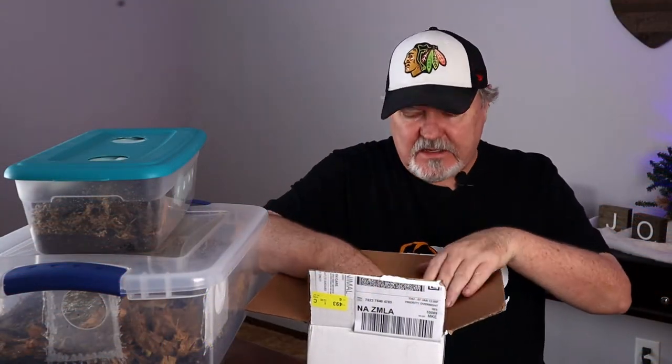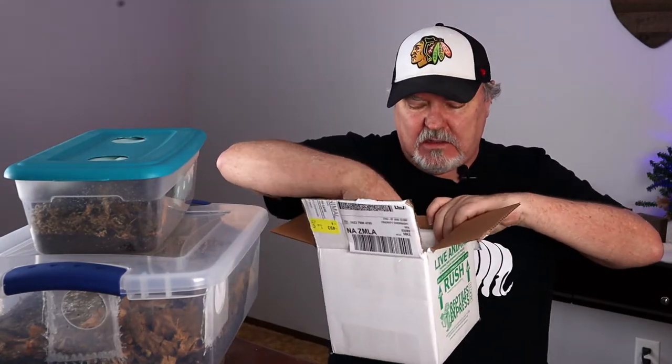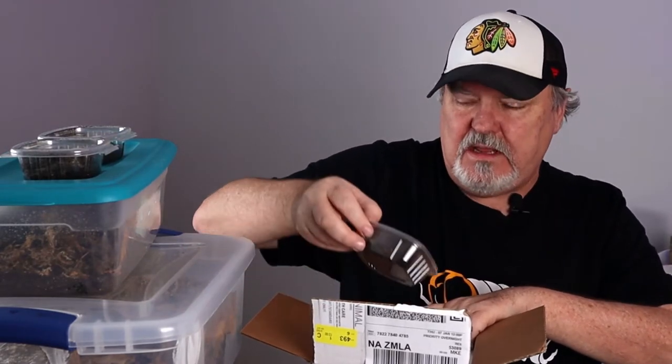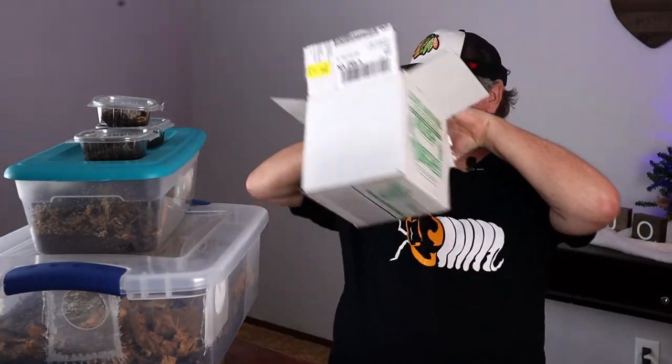This is such a neat, neat packed box. Incredible. All kinds of paper towel. And we have 1 isopod, 2 isopods, and 3 isopods. And again, just a really nicely packed box.